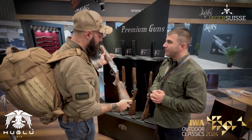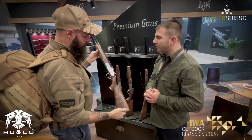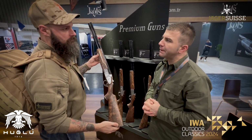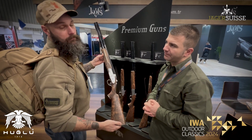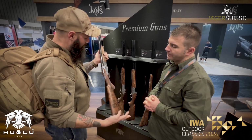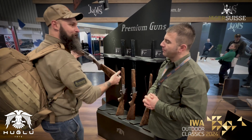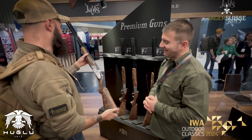So what is a rifle or a shotgun like that? Actually, for the end user, for the retail price, I think it will be around not more than $10,000. For a pure handmade shotgun, you can give it to your son or your daughter for the next generation. This is a generation gap.